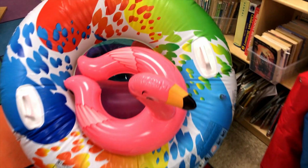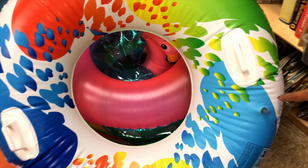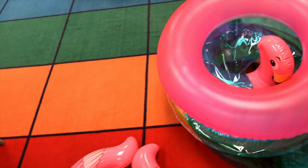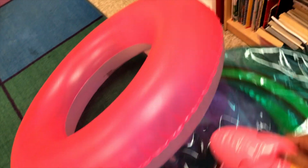So this is what our inflatables look like. I actually bought these two, and then my students brought in some of these. One of my students brought one of these, and then we have some more over here. And all my students do is use them as their smart seats. They're so comfortable, and my students love it.